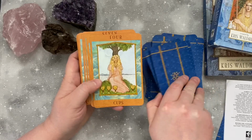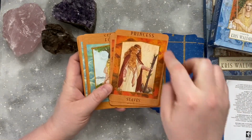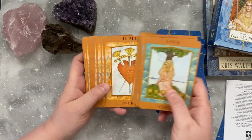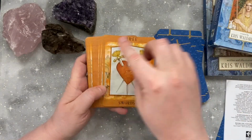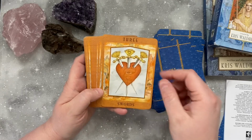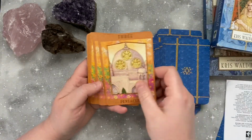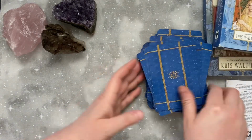So you can see like the wands have this sort of hot, kind of deserty scene, and there's water in the cups. And then there's this sort of pretty, again, a little bit deserty, sort of tropical scene for the swords, and then beautiful flowers for the pentacles. So it's a gorgeous deck.